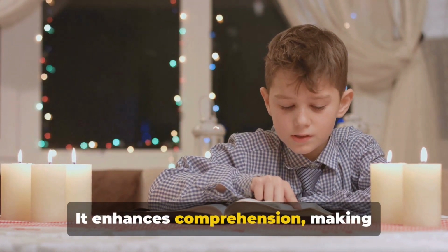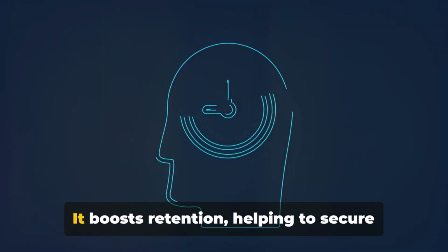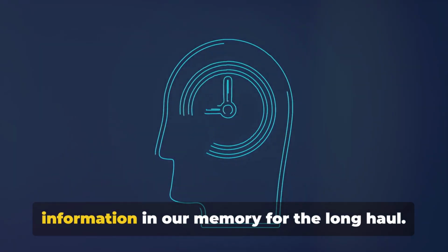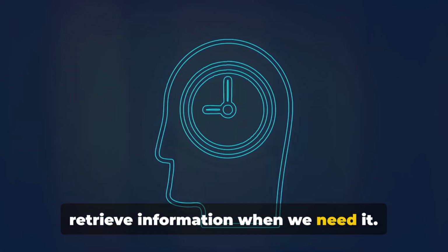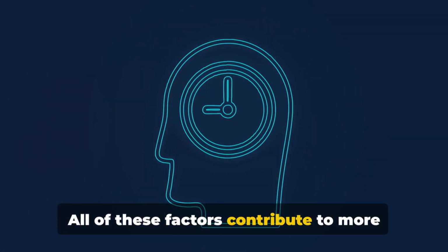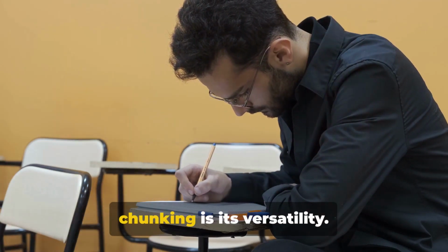Not to be overlooked are the numerous benefits of chunking. It enhances comprehension, making information more accessible and understandable. It boosts retention, helping to secure information in our memory for the long haul. And it improves recall, enabling us to retrieve information when we need it.